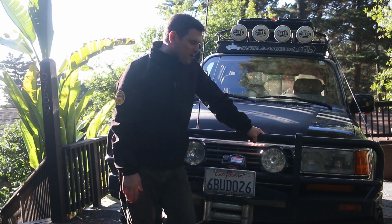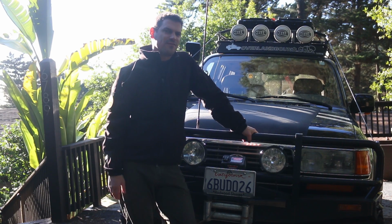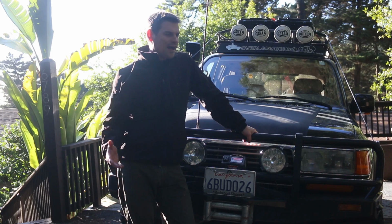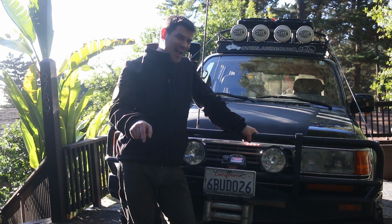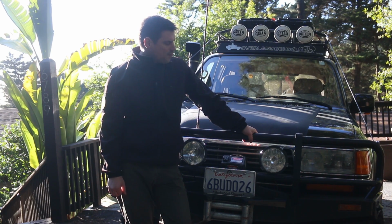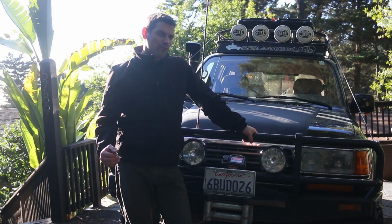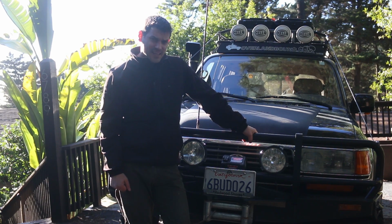Hey everyone, today we're going to talk about front bumpers. The front bumper is one of the most essential pieces of equipment you can have for your overland rig. I would put it next to tires, suspension, sliders, then the very next thing you're going to get is your front bumper. Our overland rigs, we love what they allow us to do, what they allow us to see.